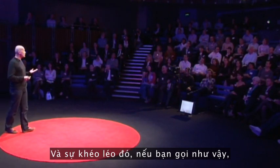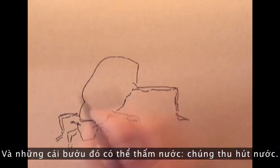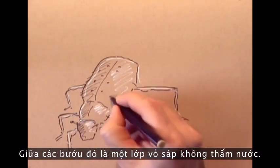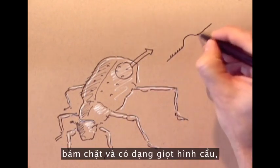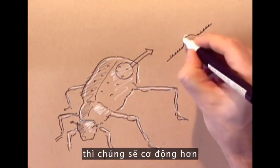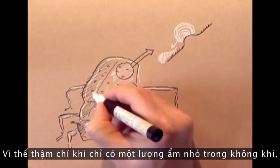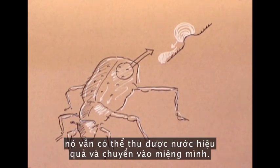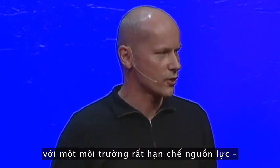And the ingenuity, if you could call it that, goes even further. Because if you look closely at the beetle's shell, there are lots of little bumps on that shell. And those bumps are hydrophilic. They attract water. And between them, there's a waxy finish which repels water. And the effect of this is that as the droplets start to form on the bumps, they stay in tight spherical beads, which means they're much more mobile than they would be if it was just a film of water over the whole beetle's shell. So even when there's only a small amount of moisture in the air, it's still able to harvest that very effectively and channel it down to its mouth. So an amazing example of an adaptation to a very resource-constrained environment.